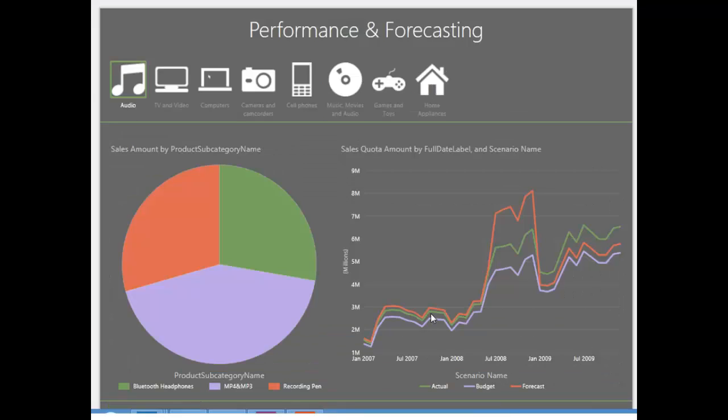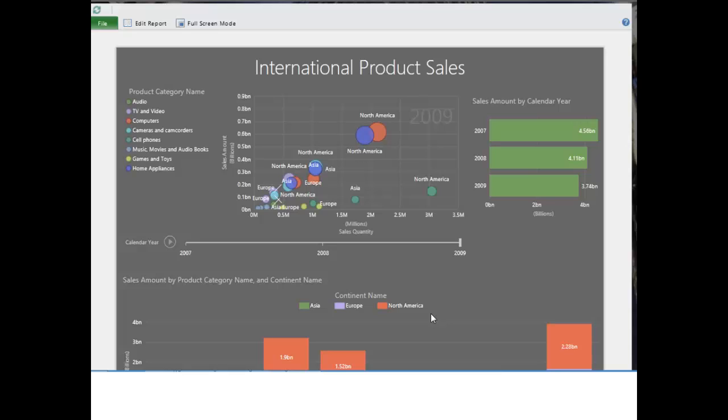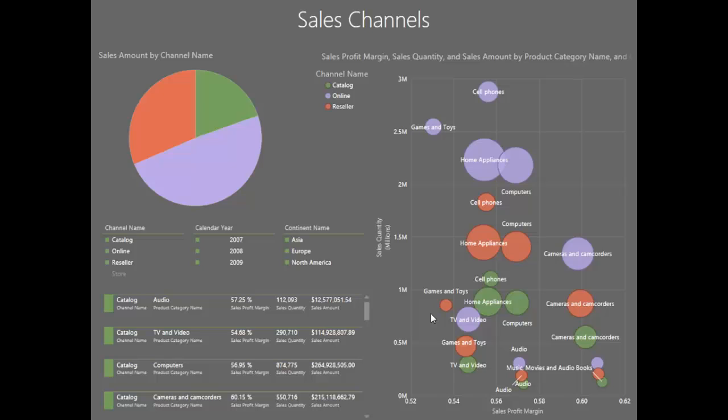In this next couple of slides, we're drilling down to performance and forecasting across a series of different technologies and product offerings. And a good screenshot of international product sales with a bubble chart across time. This is a picture of a sales channel, and again, the purpose for showing these is to show the capabilities of the interface. These were all generated without development.